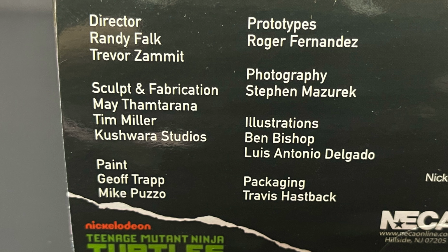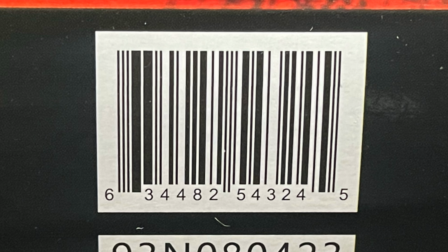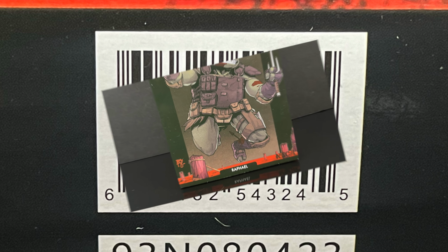Here's everyone involved with the creation of this figure, so thank you very much for that. And here's the barcode. This came in from Best Buy, so make sure you're checking your Best Buys now.